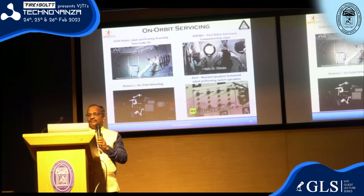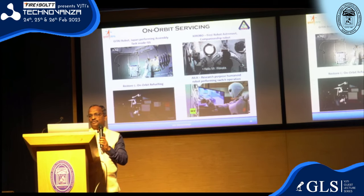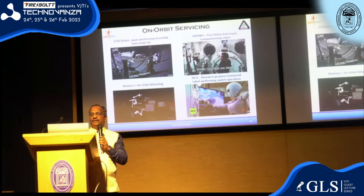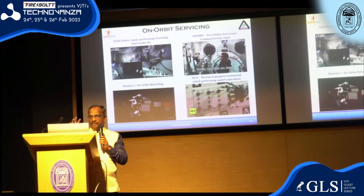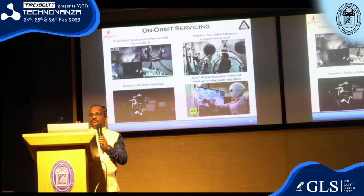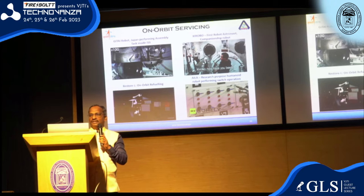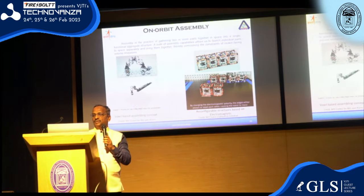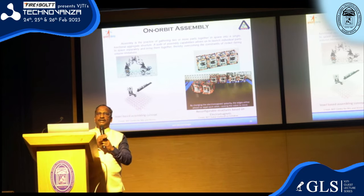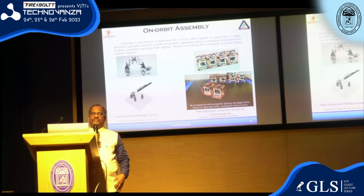Some of what people have been doing, I am just showing the type of activities being done, not for an operational environment, in very convenient environments. Whereas the demand for debris management is a not so convenient environment. And on-orbit assembly is not only assembly of structures, but assembly of many satellites together to form a configuration which can give a multifold increase in capability.